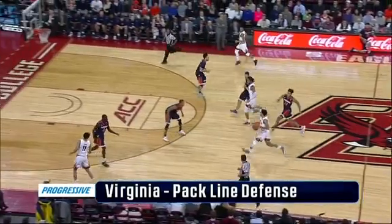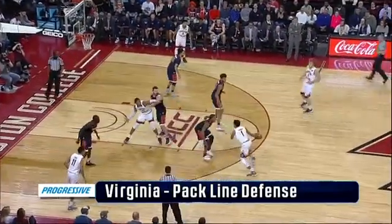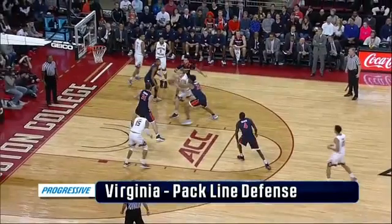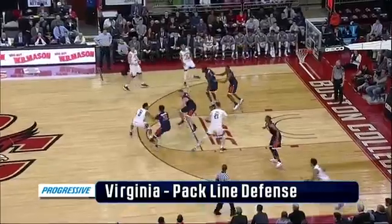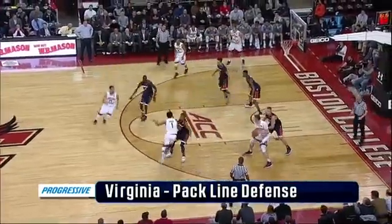When you talk about UVA, it's all about the pack line defense. No footprints in the paint. Cutting off the gaps. You see 2 guys converging on the ball, but able to close out to the shooter as well. Once again, if you beat your defender, there's going to be help, active bodies, active hands, able to turn turnovers into easy opportunities. Once again, control the paint. Don't allow anyone to get their footprints in the paint.